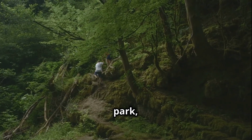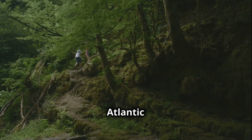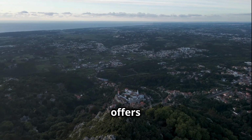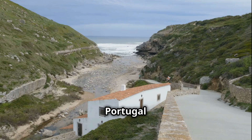As you wander through the park, you'll discover hidden trails, lush gardens, and breathtaking views of the Atlantic Ocean. A perfect escape from the city's hustle, the park offers tranquility and awe-inspiring scenery. No Lisbon Portugal walking 4K tour is complete without exploring the magic of this natural wonder.